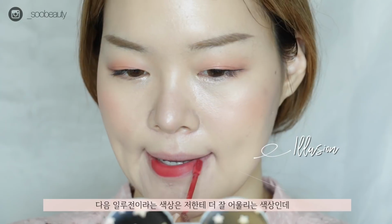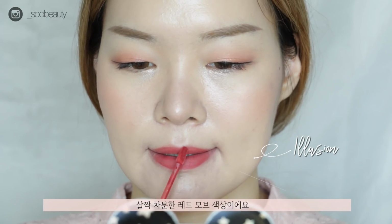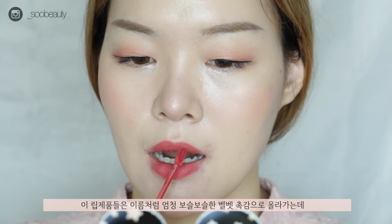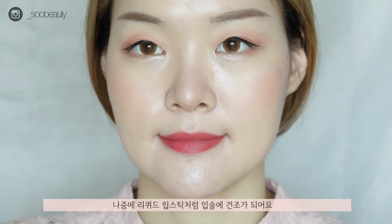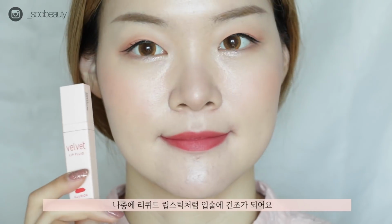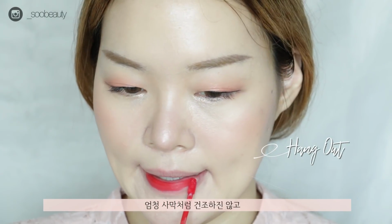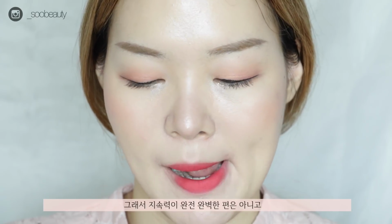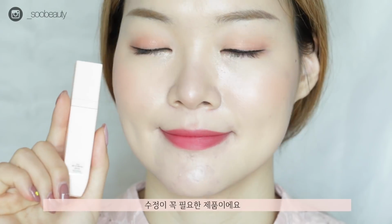The next color, which is called Illusion, is a color that I would wear, and it's a toned down reddish mauve color. Now these lip products, like their name, apply as velvet formulas, very smooth and soft, but they kind of dry out later like liquid lipsticks, but they don't dry out to the point where it's like the Sahara Desert. So they're still a bit moisturizing, and with that being said, they don't last throughout the whole day. If you eat something, you definitely have to retouch.